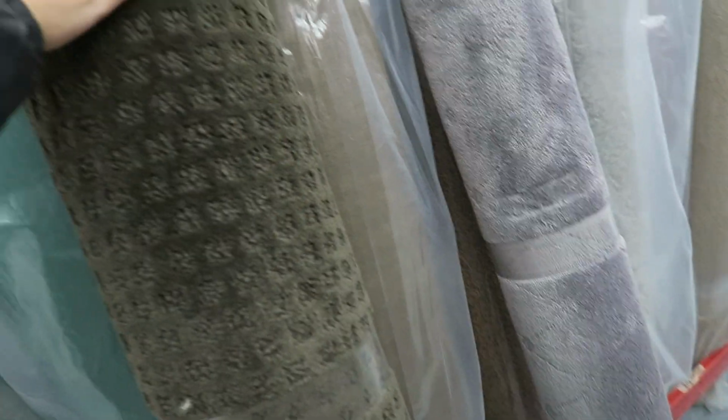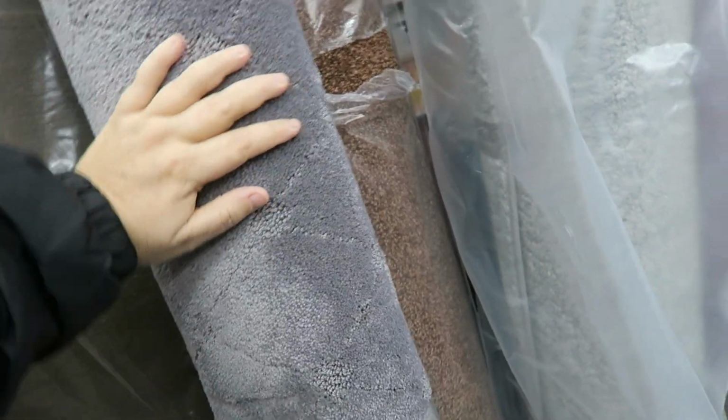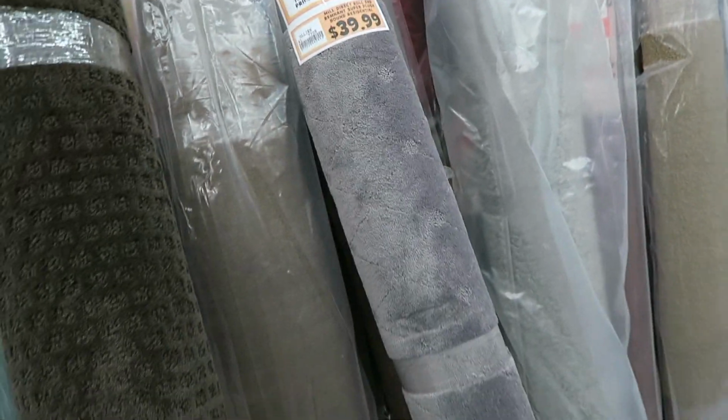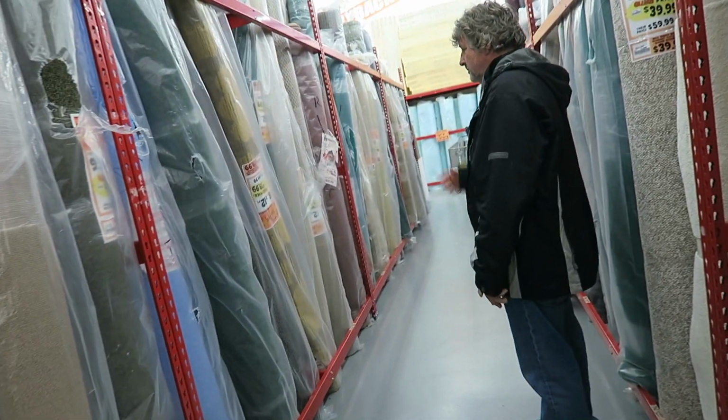And it's got like a print in it as well, like little squares. This one has a light print as well. I don't know. And it's a good price. These are only $40. So I think that's very reasonable. Yeah, it's crazy. You go up just that.